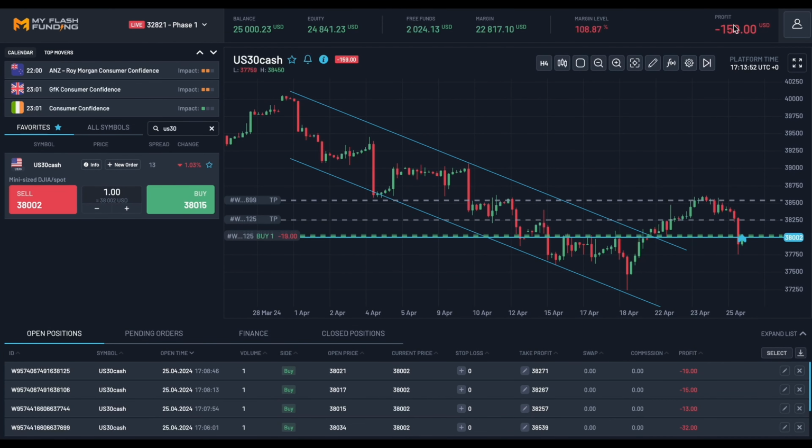First things first, I am in negative drawdown, minus 150. The reason is I have about 6 positions running on this trade. So my mindset for this setup, for this challenge, is to literally get in, get out. I have to gain 6% for phase 1 and 6% for phase 2.